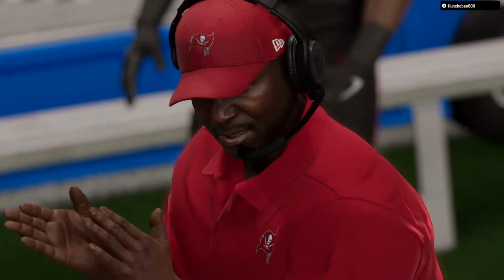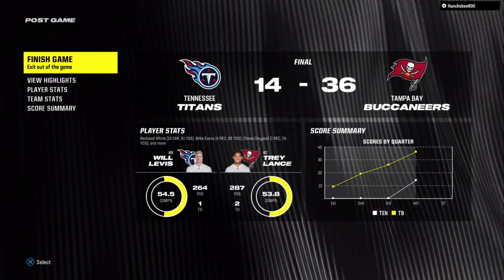So fire the cannons. It's a victory here for Tampa Bay. And this coaching staff, CD, I think you'd agree.